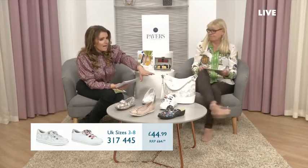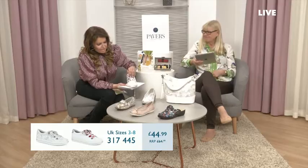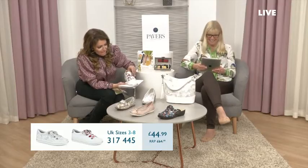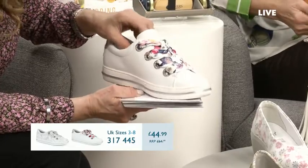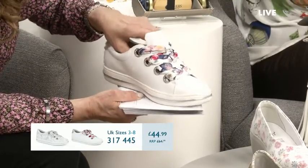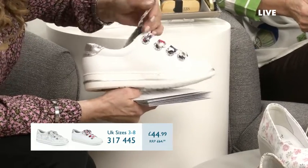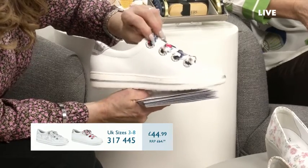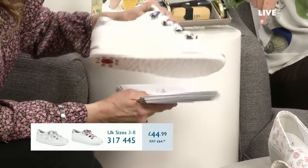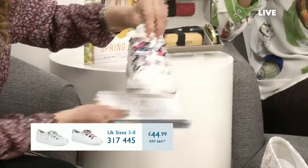Yeah, but the actual finish on these, in fact, I'm going to pick it up. I'll just show you. The actual laces are like a ribbon or like a scarf. Absolutely beautiful. And it's on an elastication, so you don't actually have a proper lace. All the laces are here, but you can pull them through if you wish. The eyelets have got like diamante within them. It really is something else. Love the silver flash. Love the silver at the back. It is fabulous.